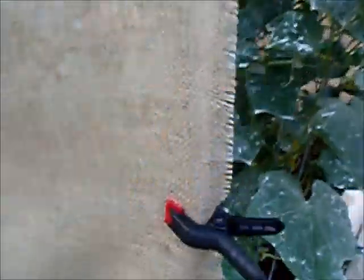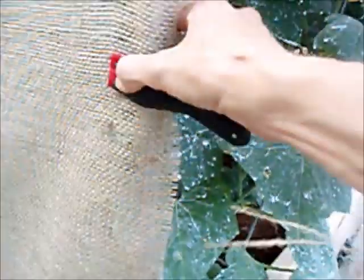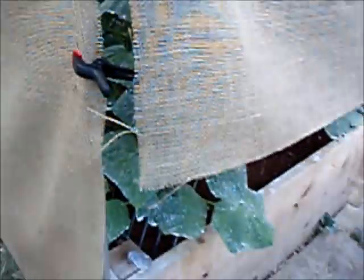Now if I find that they really are just getting too hot even here on the bottom, I can always cut another piece and attach it to this clip and just have it hanging down. But I don't think that's going to be necessary. I think that's going to be okay.